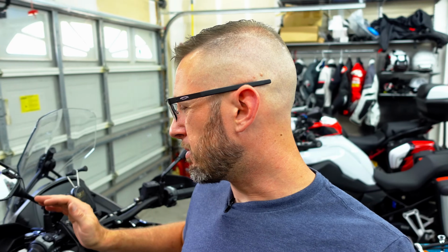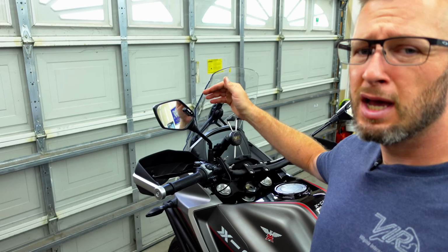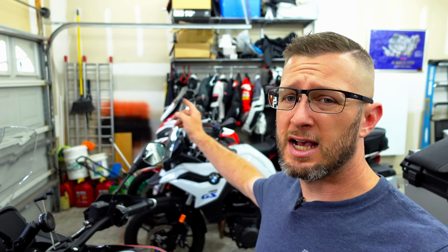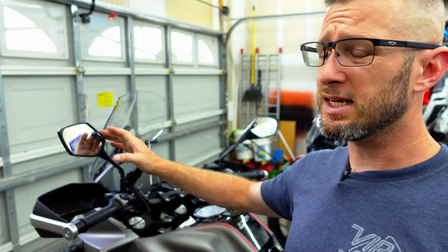There are lots of other places you could mount it, such as handguards or windshields or near the dash. As I ride a little bit, I'll determine whether there's a better spot for it or not, but otherwise I wanted to put it in a similar spot as my Multistrada, where it comes OEM. So I have it right there on the mirror, right on the inside to indicate.